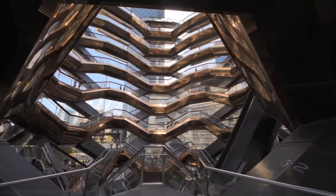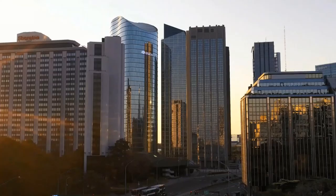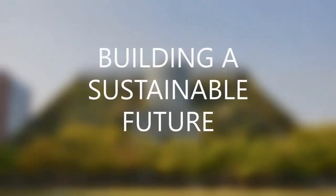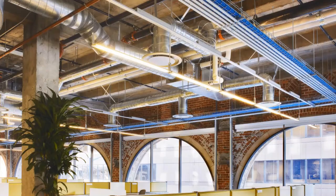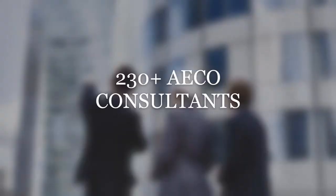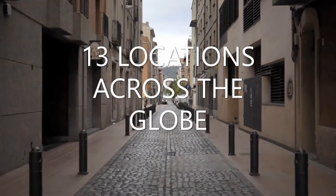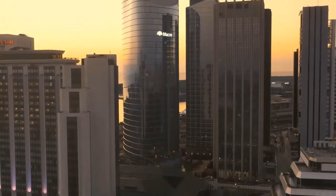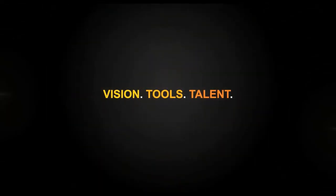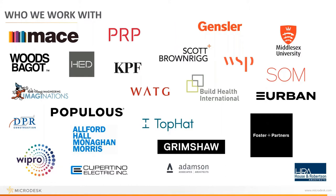At Microdesk, we have been innovating project delivery for over 25 years, steadily building upon our foundation. We are intent on building a sustainable future. Our services range from an array of workshops to project support and project management and lots more. We have over 230 AEC consultants that range from registered architects, professional engineers, consultant specialists, and construction specialists, to application developers. Additionally, we have teams dedicated to IT, asset management, and research and development. So we have the vision, the tools, and the talent to help your firm develop and deliver the cities of the future.